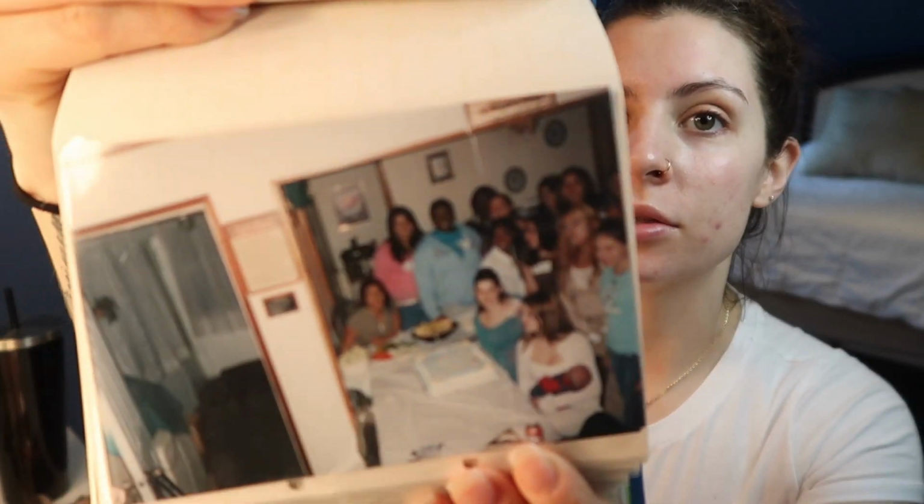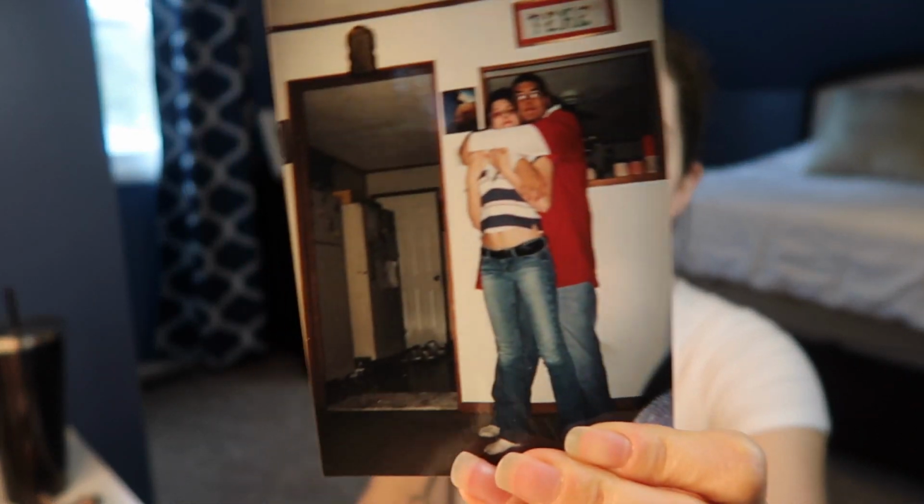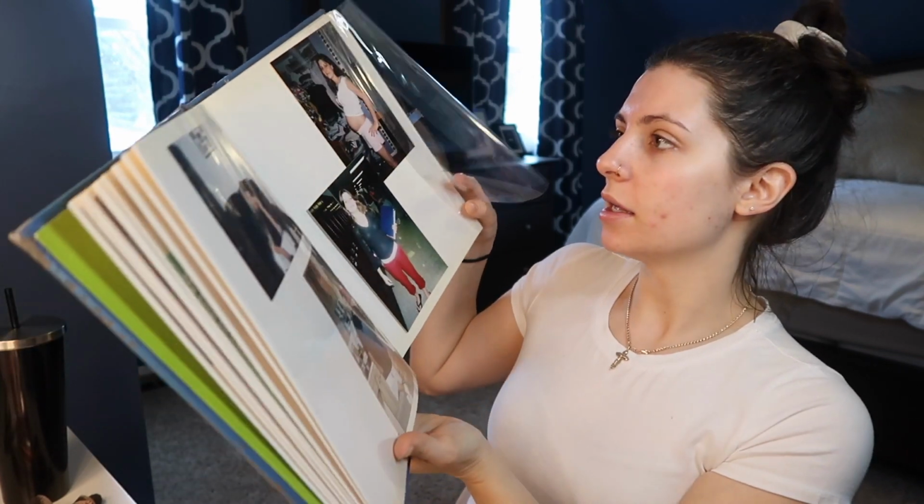So you know that this is going to be a 15 and pregnant story, which is going to be so hard to tell because it's been 15 years now. I'm 30, so it's just hard to think back on everything. So I literally got my photo book out. This was my baby shower when I was 15. This picture is from 2004. It's so long ago. I don't even know if this kind of book is so old. It's the kind where you stick them on and then peel it. Yeah, let me see.